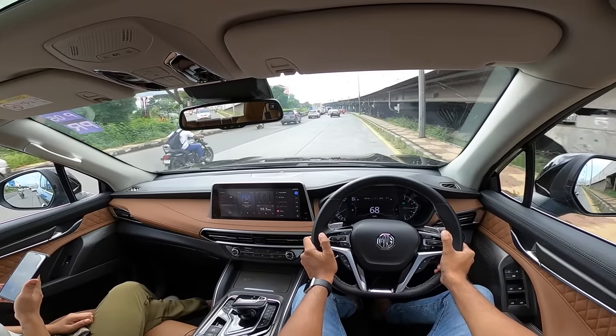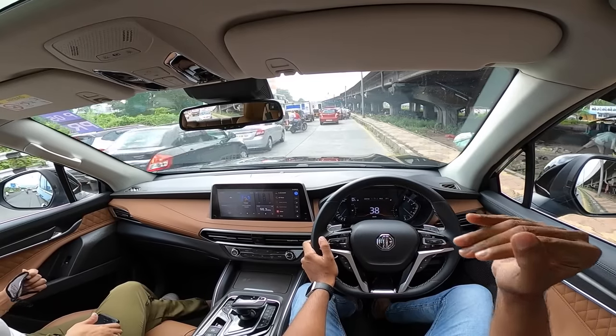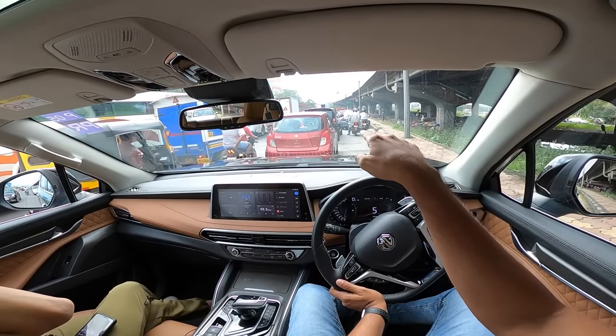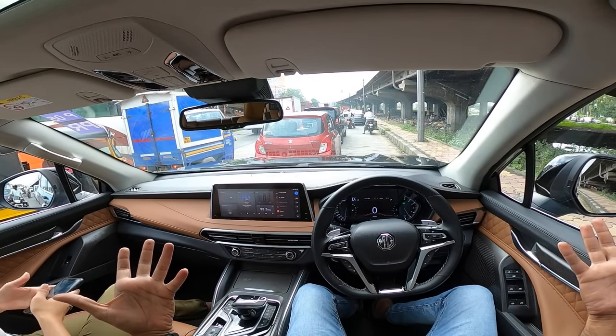What? Talking rubbish. So, we're going to come to a halt here. And I'm going to tell you something. The USP of this car is that you can actually see over other cars as well. I can see the roof of the Celerio. It doesn't have a sunroof for sure. And it occupies more than a lane actually.